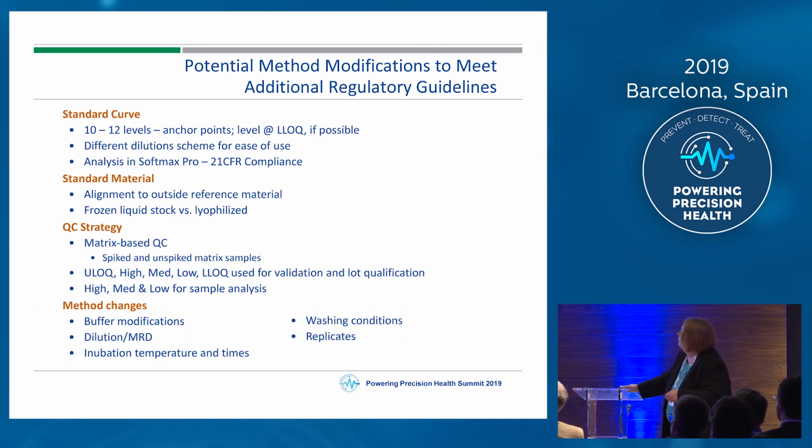I like to vary the dilution scheme to cover the AMR and to reduce lab errors. And then using 21 CFR compliant software like Softmax Pro. The other thing is the reference standard. It's really important to have an external reference standard, as much as the kit standard. You have to keep those commercial kit companies honest, and they like to change the reconstitution volume on the standards between kits, even though it's the same lot.